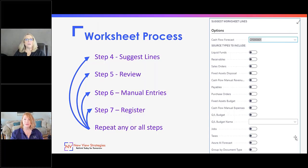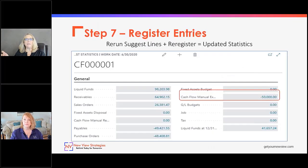Yeah. Okay. So again, our process: repeat any or all of these steps however many times you need to. And after I did that, I got my cash flow expense in there. Finally got it in there. And this is really your cash flow overall. We're not filtering this by date or anything, but just a glimpse into all of it. And they're drillable. And this is where you can really say, wow, that's too low. This is too high.